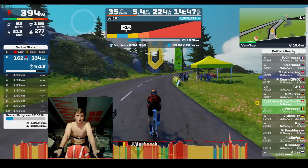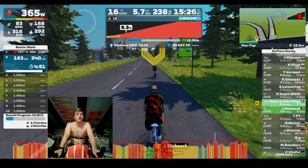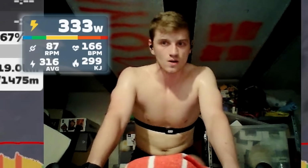Now my plan was to keep my heart rate around 150 to 160 throughout the first part of the climb, but as you can see, I'm already nearing the 170 with quite long to go. So for me, every time I neared the 170 BPM, I took that as a sign for me to get my breathing back under control, maybe slow down a little bit, and try and get my heart rate down before going back to the pace I was going at, which seemed to work pretty well.